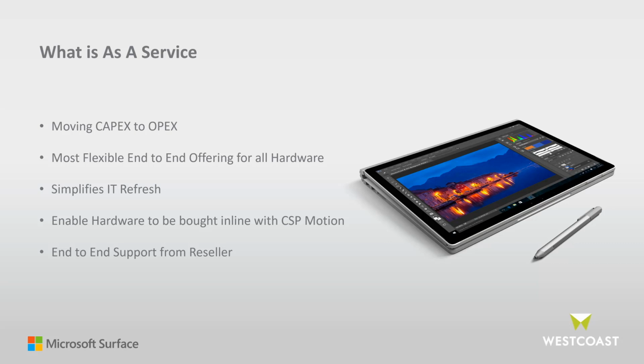Okay. So here at Westcoast, we have spent a lot of time setting this whole as a service motion up. We work with a number of different lenders. We're completely vendor agnostic, but obviously here we will focus on the Surface aspect, but it does cover off every other device or any other hardware that you want to put through this motion as well.